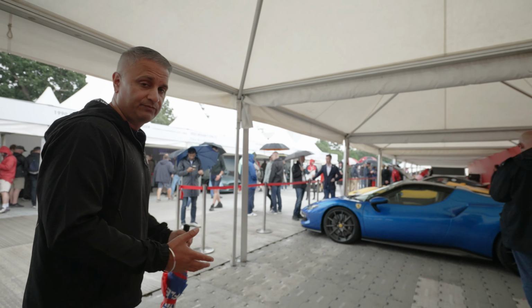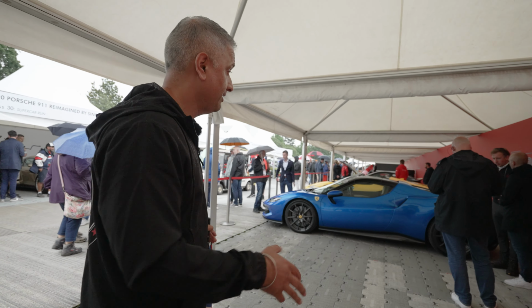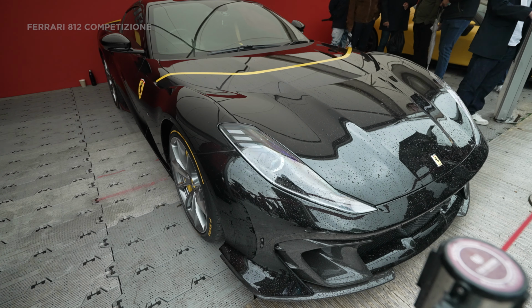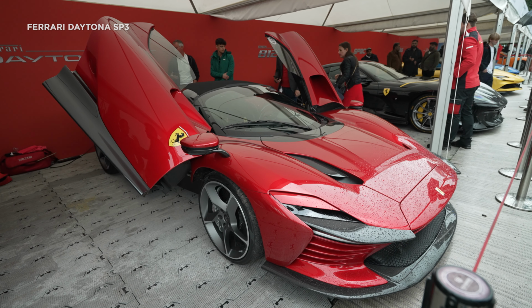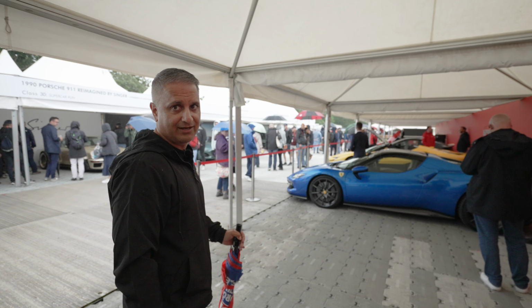And over this side, we've got a stream of Ferraris. So you've got current Ferraris that you can walk into a dealership, and if you've got the money, you can buy one. 296 GTS, the SF90 Spider. Next to that, the 812 Competizione, and I actually can't see the car that's further along. I think it could be a Daytona, but we'll show you pictures of them as we walk out. And Jason, make sure the camera doesn't get wet.